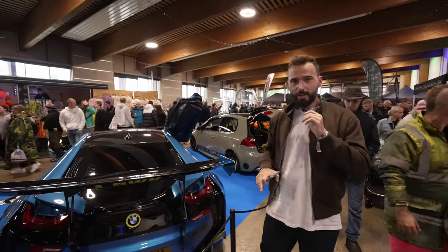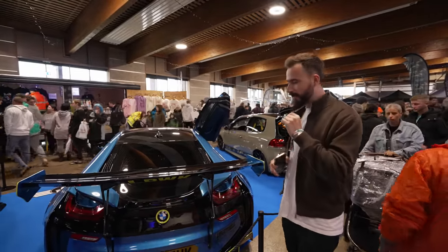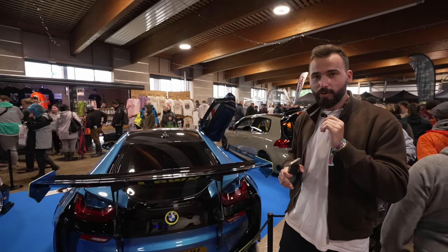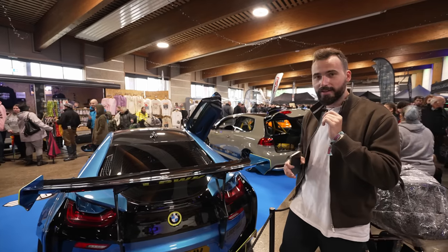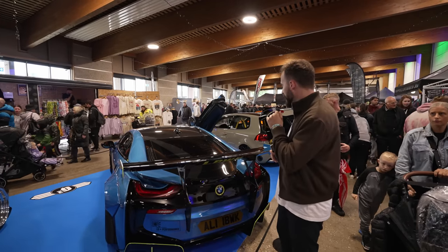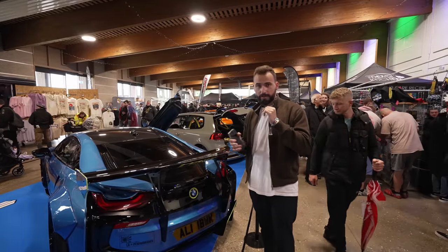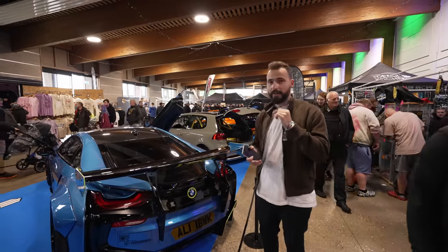Okay, so the last car we're going to touch on in this haul is this ridiculously wide BMW i8. It's got a full Liberty Walk kit. It's on these amazing, and they are amazing, 3SDM forged wheels. I'm not sure if this is the same i8 that used to belong to the performance company, the distributors in the UK for Airlift, because they did have it up for sale a few years ago.